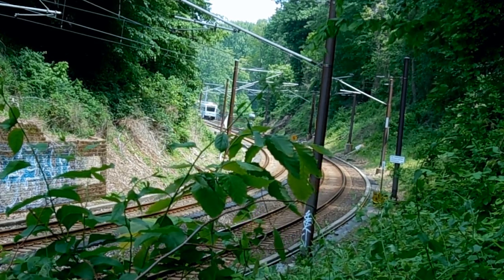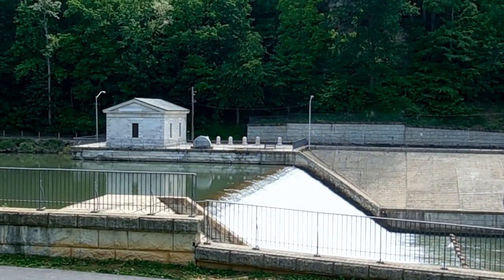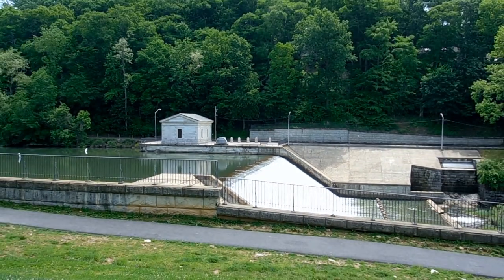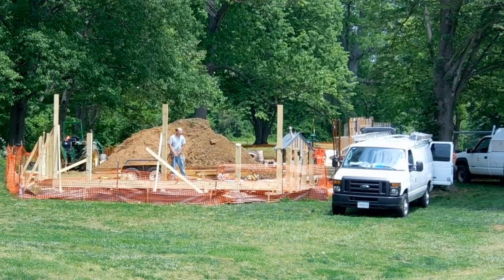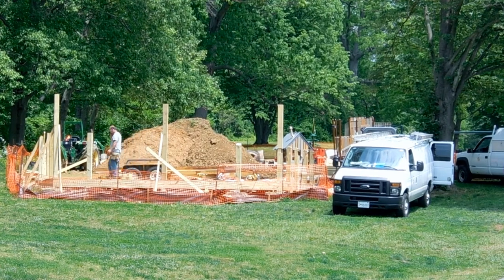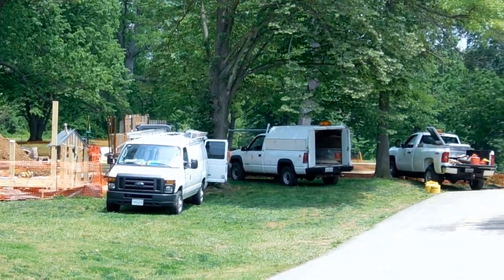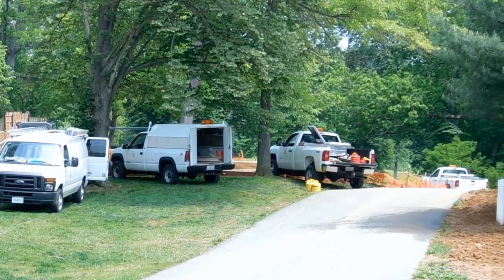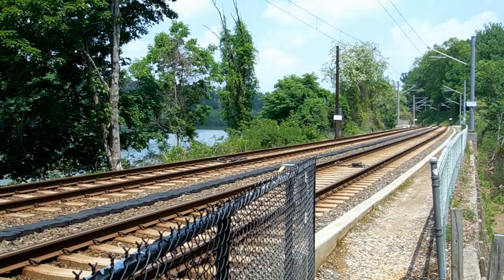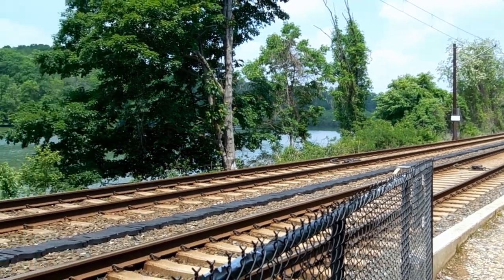Okay, good to transition. And again, that damn thing. And up there, the kids' park being worked on. Now here, track level. And a few seconds back, I heard a bullfrog right by the water.